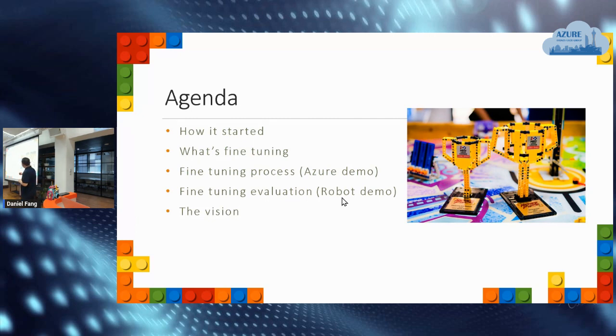Then we have a few Azure demos, to show you how to do the fine-tuning process on Azure. It will be a short demo. Then we actually have some fun. There are a few demos for the robot. Basically, the kids will just say whatever they want, then the robot will do as they say. In the end, it will generate some Python code. The Python code will navigate the robot. And that will end the demo.